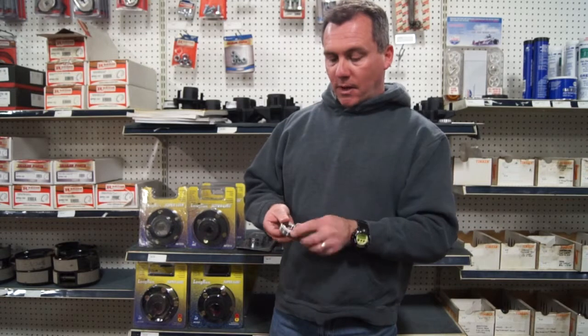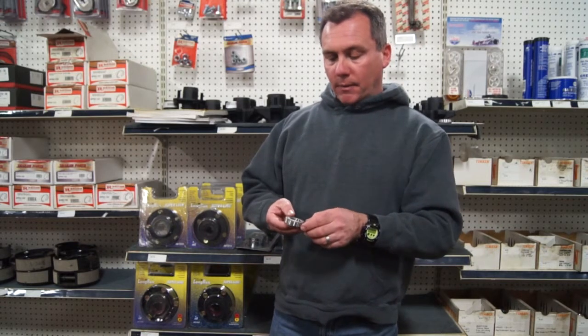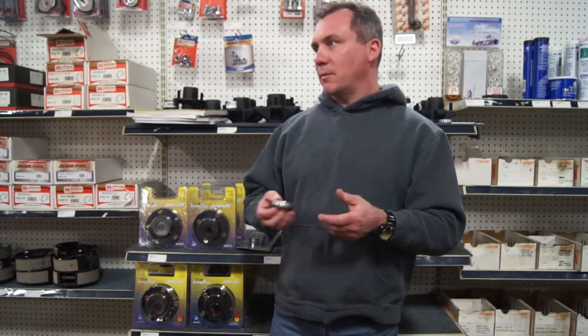Same thing on the race itself. It does have a number. Nowadays, years ago they used to stamp the number in. They don't really stamp it in. They're using another process, so a lot of times it is not readable.